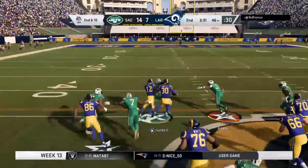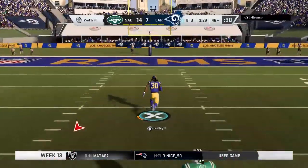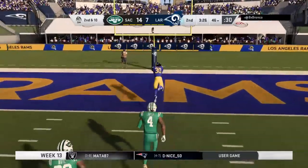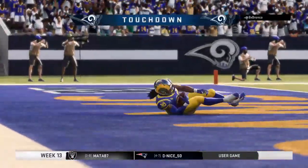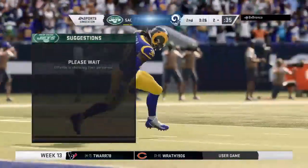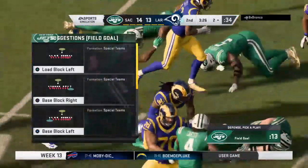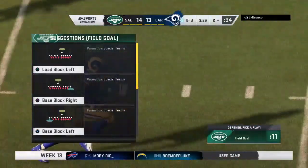Gurley. He's got a first down and then some inside the 40. Touchdown, LA! Todd Gurley with his 2nd touchdown here in this first half. As they are an extra point away now from tying this football game.